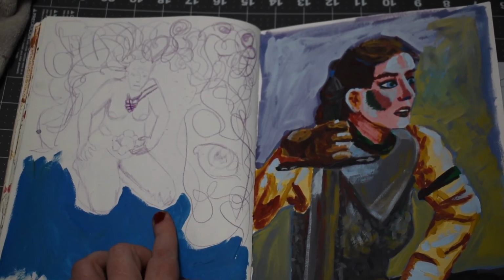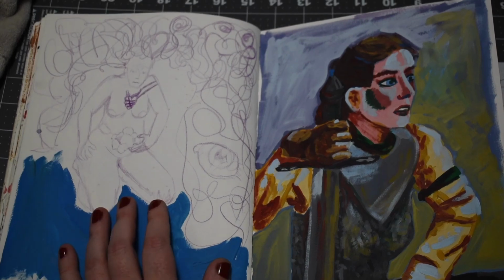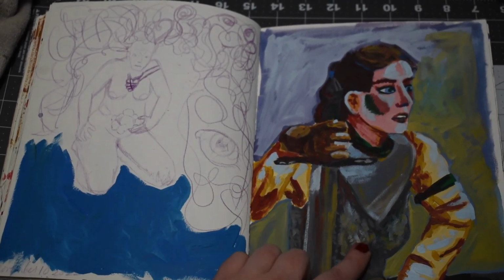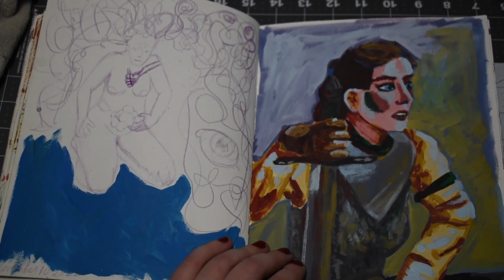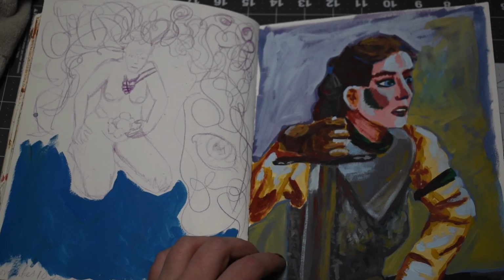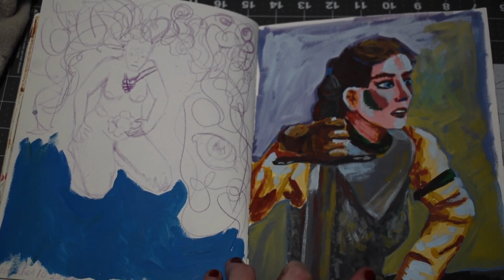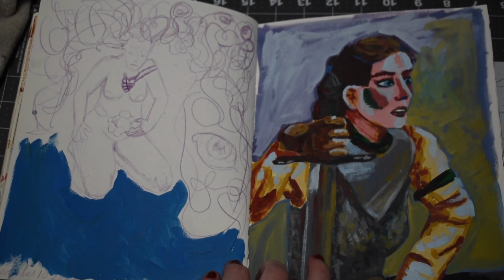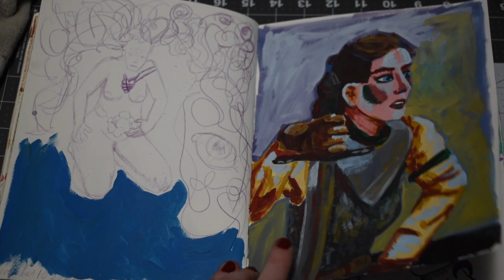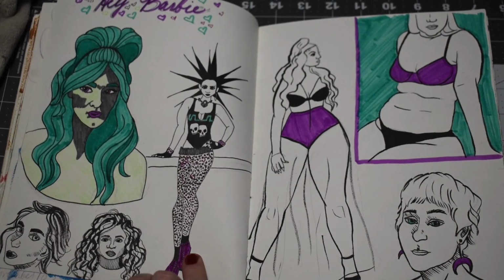This page was drawn shortly after my cousin passed away, and I was dealing with my grief. And then this was painted later. I was, again, trying to mess around. This is gouache. I'm not crazy about this one, but there are others that I did in different journals or sketchbooks that I like better. Not of the same reference, but of a similar style. So sometimes you just gotta practice.